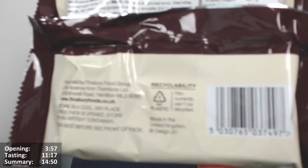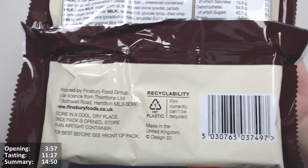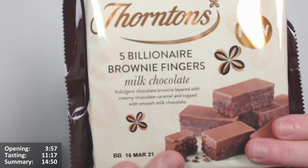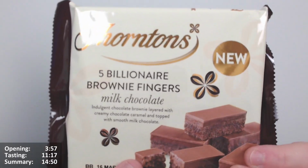Recyclability. Film currently can't be recycled, it says. Made in the United Kingdom. Produced by Finsbury Food Group. So this is by Finsbury Foods. So it's another Thornton's one that's not Light Body Ventures, which I think seems to be the cheap, not very good products really. This is Finsbury. These ones look a lot more indulgent, a lot more professional, a lot more Thornton's like as well. So it'll be interesting to see how they taste.